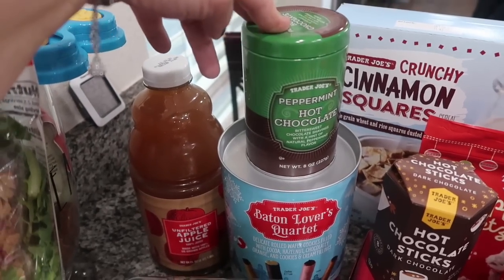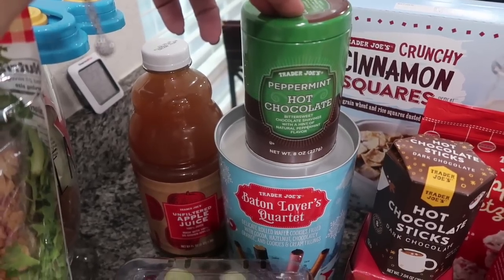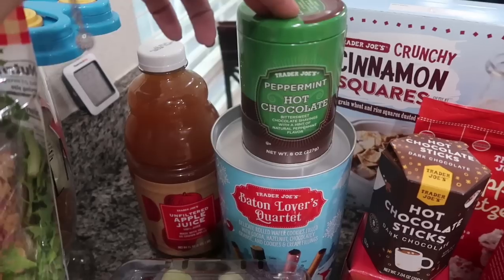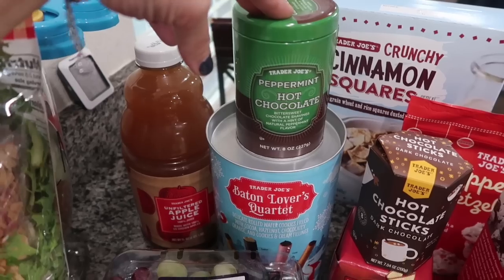I do too. My kids don't really like anything hot like that, so they won't drink really hot chocolate anymore. I've tried. I keep getting the stirring spoons and all of that, and they're just not huge fans of it. Even the hot cocoa bombs are all in fun and games, but they never end up really drinking it. But I love hot chocolate.